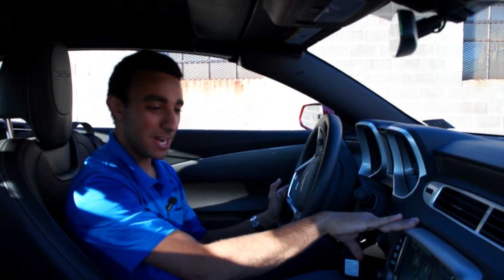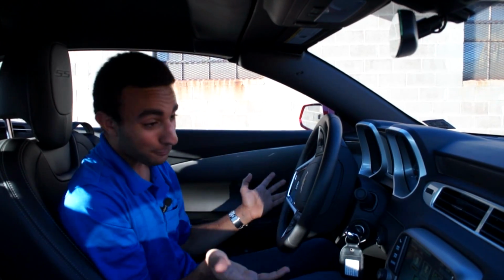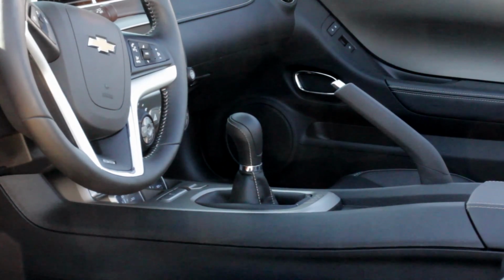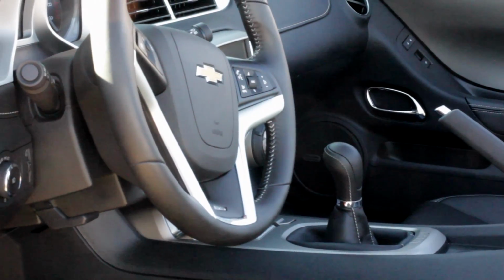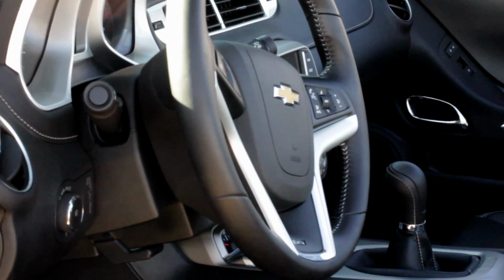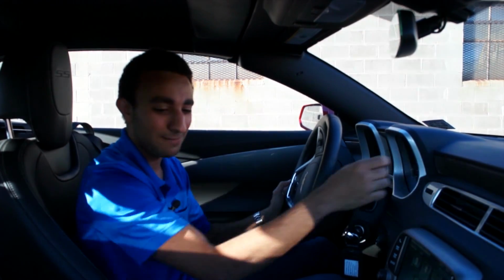Next up is the dashboard. First, you see good things, right? You see leather on the dash, you see some soft touch material around, and then you see this weird gray faux plastic that's just really tacky and very cheap.